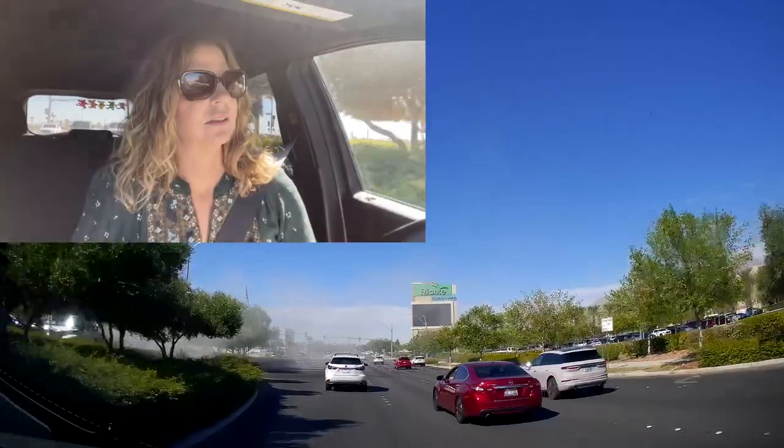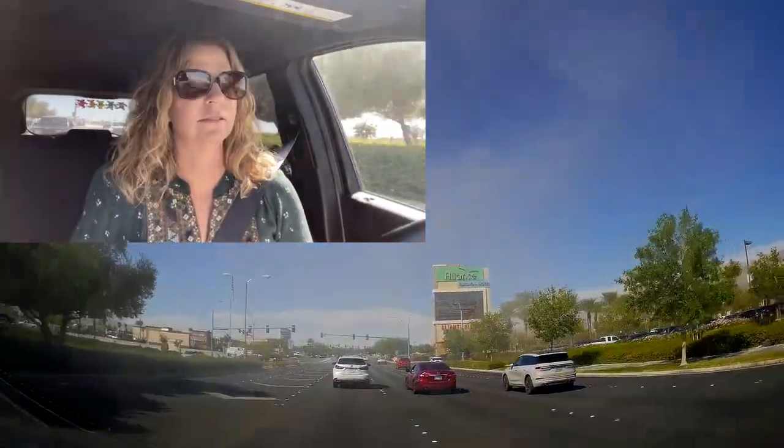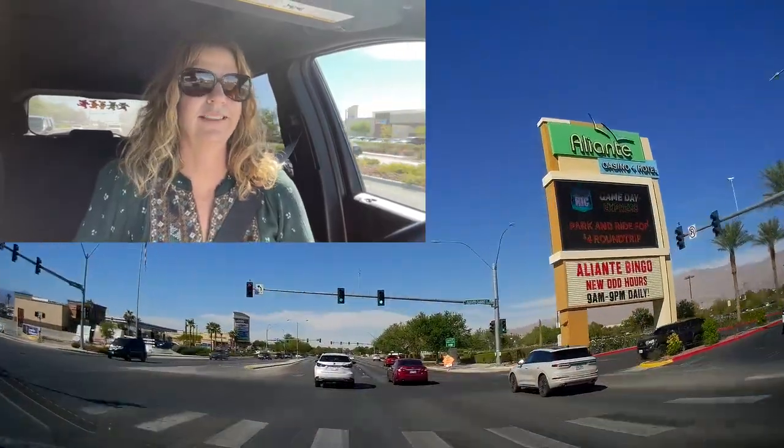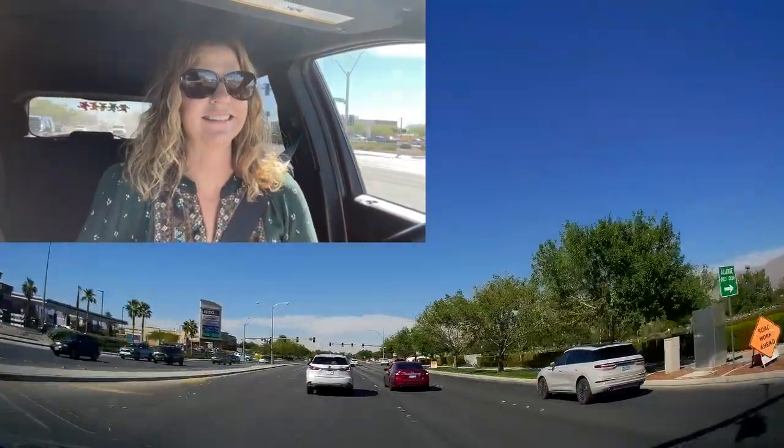Was there a fire? Yep. Car. Wow. Truck. It's a little hazy out. Like, what's going on?